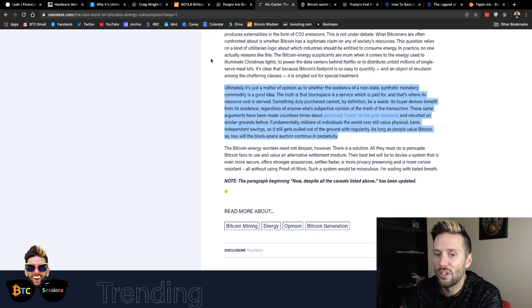These same arguments have been made countless times about the perceived costs of the gold standard and rebutted on similar grounds before. Fundamentally, millions of individuals the world over still value bank-independent savings, so it still gets pulled out of the ground with regularity. As long as people value Bitcoin, so too will the block space auction continue in perpetuity."